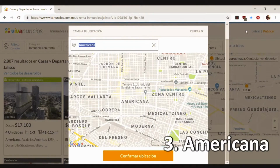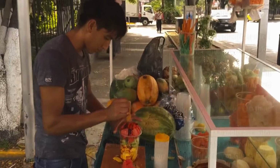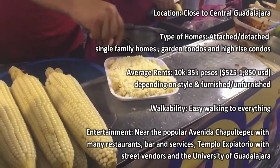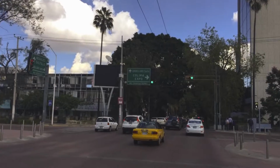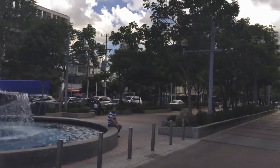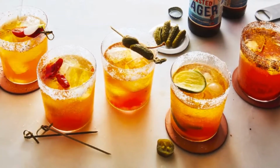Colonia Americana in Guadalajara is where we stayed in an Airbnb for our first month. We loved that you could walk right out the door and be near everything. There are many street vendors with great burgers, elote, copa de fruta, and there are bicycle rentals and bike paths right on the street. It is near Chapultepec Avenue, which is full of restaurants, bars and services, and a real hot spot in Guadalajara, especially for the younger crowd.